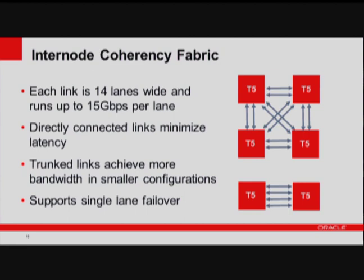Onto the coherence fabric. Each socket has 7 links that connect it to the 7 other sockets in an 8-socket system. Each link is 14 lanes wide, and it can run up to 15 gigabits per second, which provides a very high inter-socket bandwidth of close to 28 gigabytes per second. As we go to lower configurations with 4 sockets and 2 sockets, it's necessary to provide more inter-socket bandwidth, and we can do that by just trunking links together. For a 4-socket T5, we can trunk 2 links together. For a 2-socket T5, we can trunk 4 links together. And hardware supports a single lane failing over in any of these links without any software intervention.